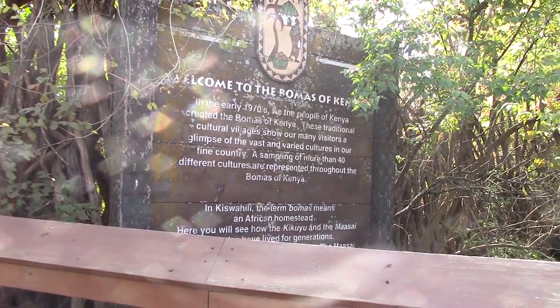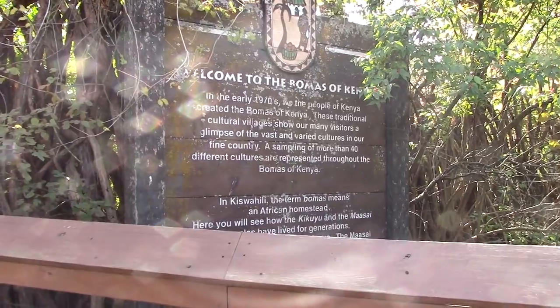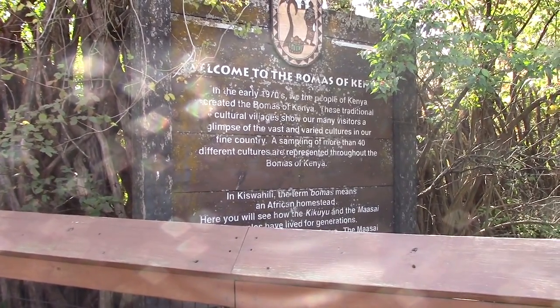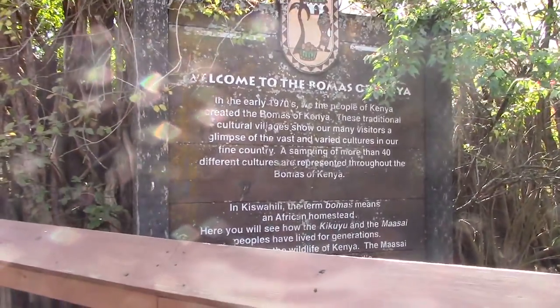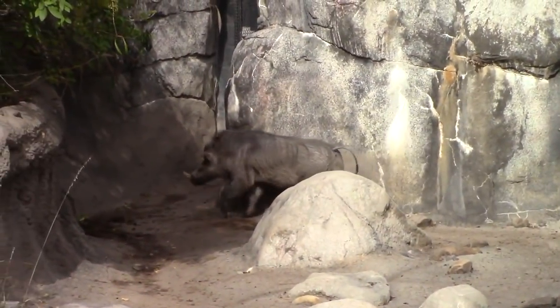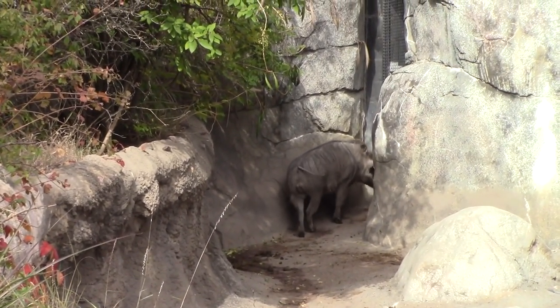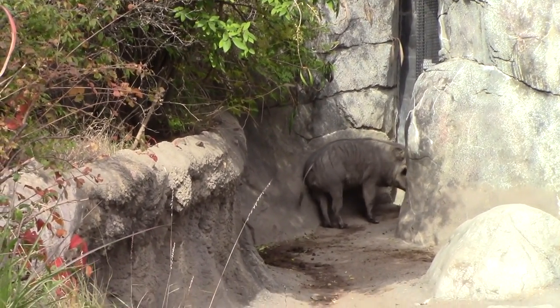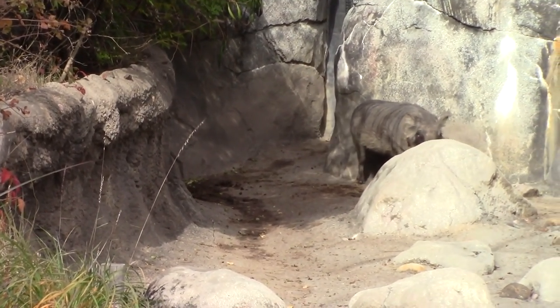Okay, here's another little Disney trivia for you. Welcome to the Bomas of Kenya. Boma, hey, that just happens to be the name of the buffet restaurant at Animal Kingdom Lodge. Good food, too. And there's the other half of Hakuna Matata. Goodbye, Pumbaa. Nice showing us your best side. Or he'll come back. Maybe he's looking for Timon.